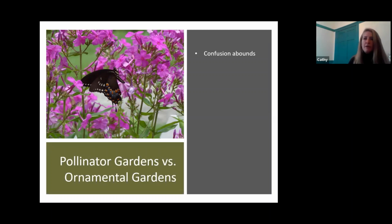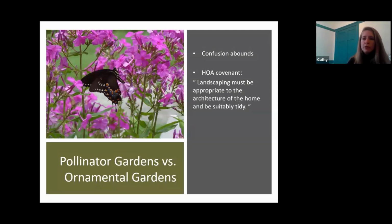I was having a discussion with someone at a volunteer event. I was sitting in a booth and someone came up and said, oh, pollinator gardens, I think they're fantastic, but my HOA won't allow me to have a pollinator garden. And I thought, how would it be possible that your homeowners association wouldn't allow that? That just doesn't sound logical to me. She said, oh, it's right in our HOA guidelines. She pulled it up on her phone and handed me her phone. This was pre-COVID, so we could touch each other's phones.